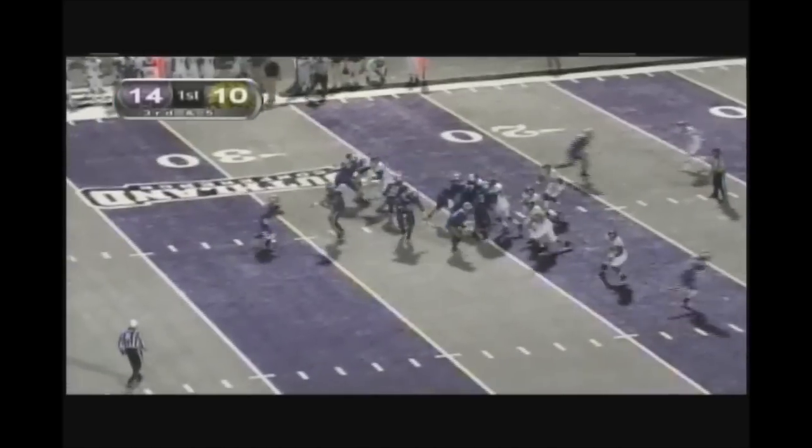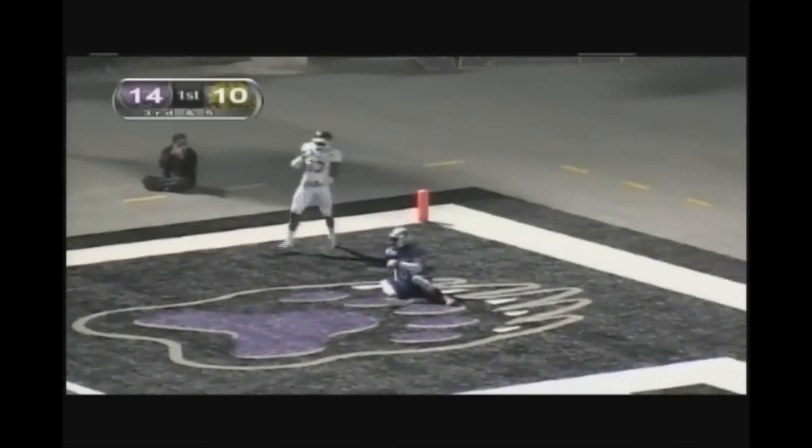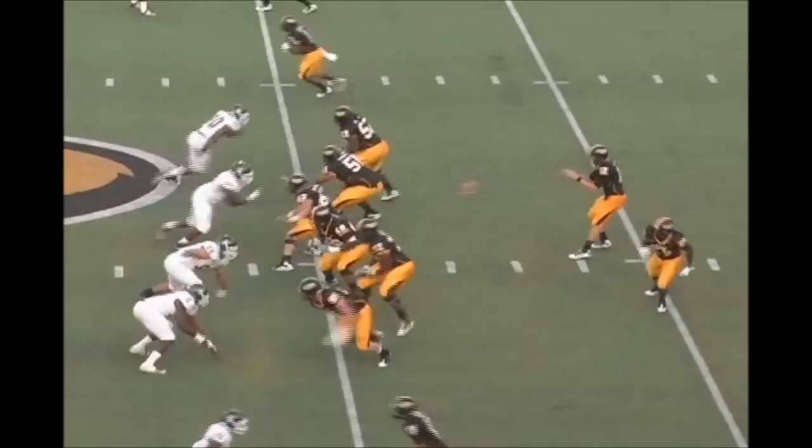Two consecutive possessions. Very nice play by Robert Alford in the end zone. Get the ball out. And we hold.